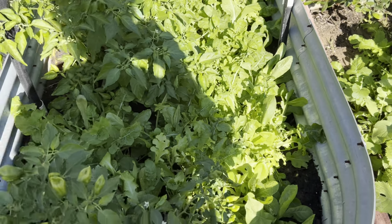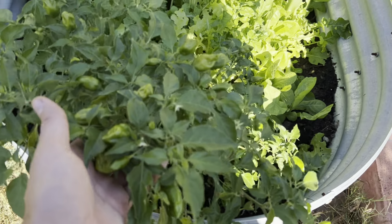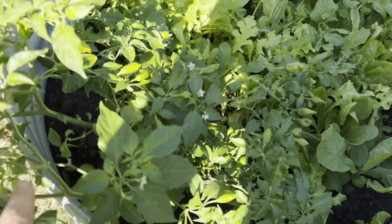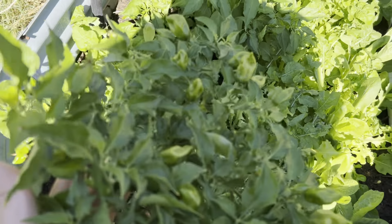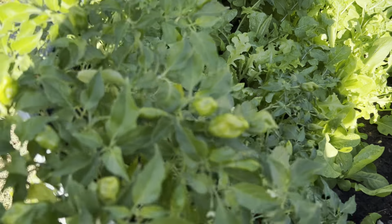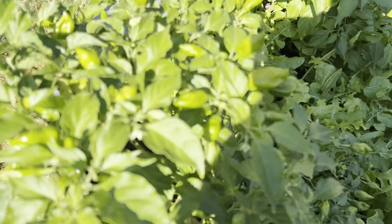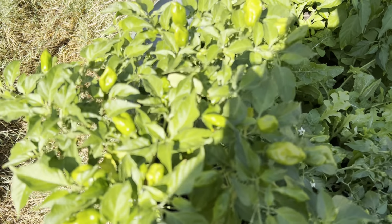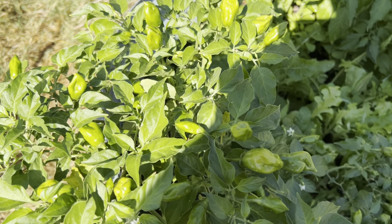Here's a bed of some habaneros. These habaneros are looking really well. They were really struggling during the summer. They weren't really producing anything during the summer because it was so hot, but now that the temperature has dropped, you can see all these, good grief, this camera, there we go.